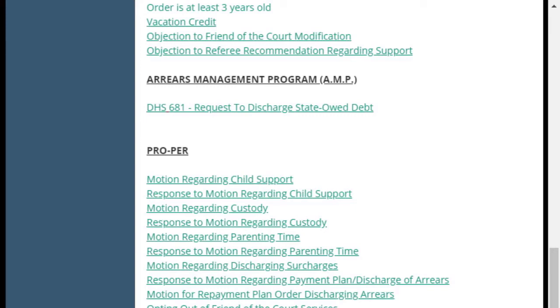And here is the section of forms that's used probably the most often. People coming into our office and going to our website are regularly looking for what we call pro-per packets, and these are packets for you to file motions on your own without the use of an attorney. We've got them for child support, responses to child support, custody, parenting time, surcharges, payment plans, opting out of Friend of the Court services.